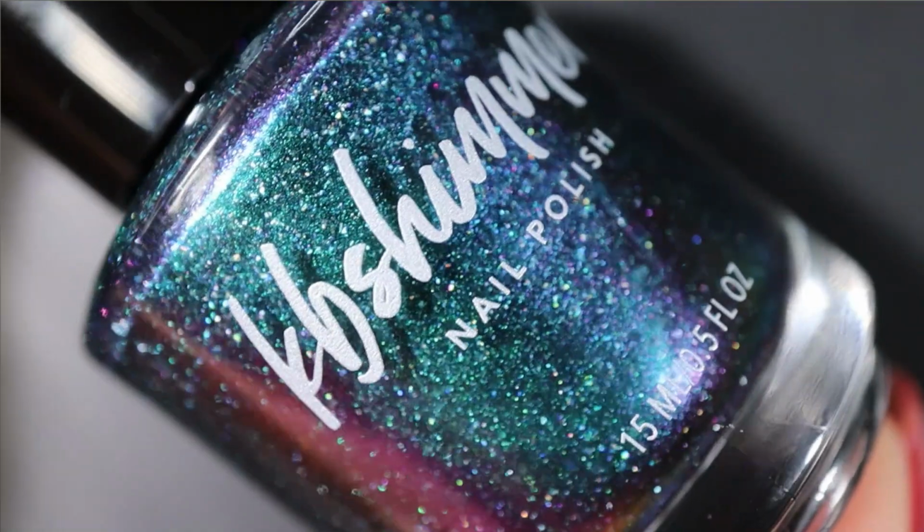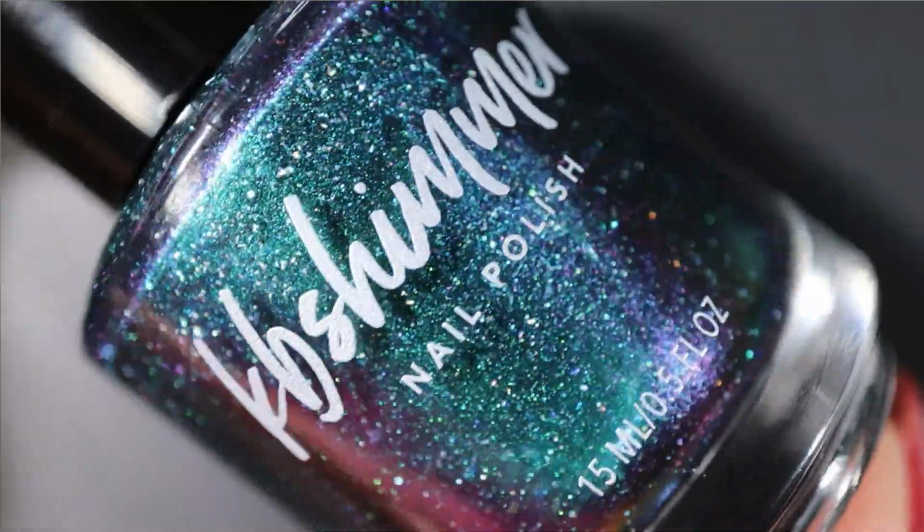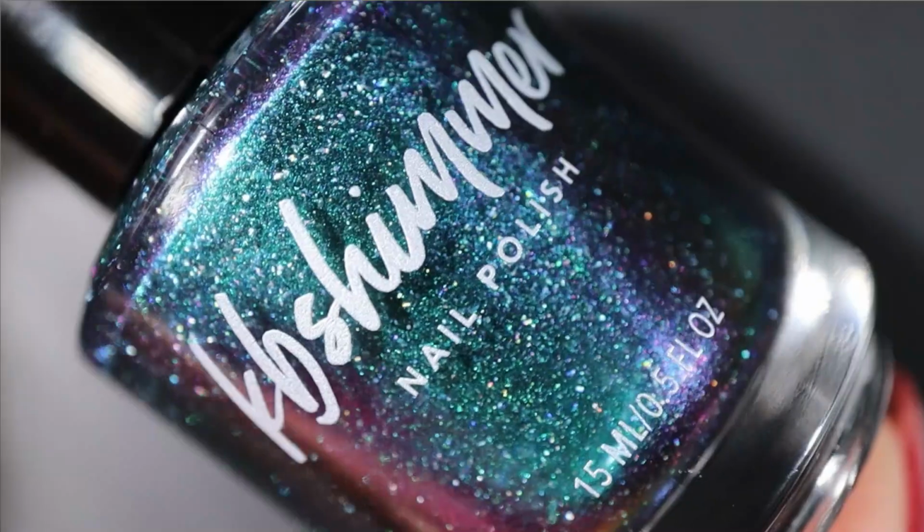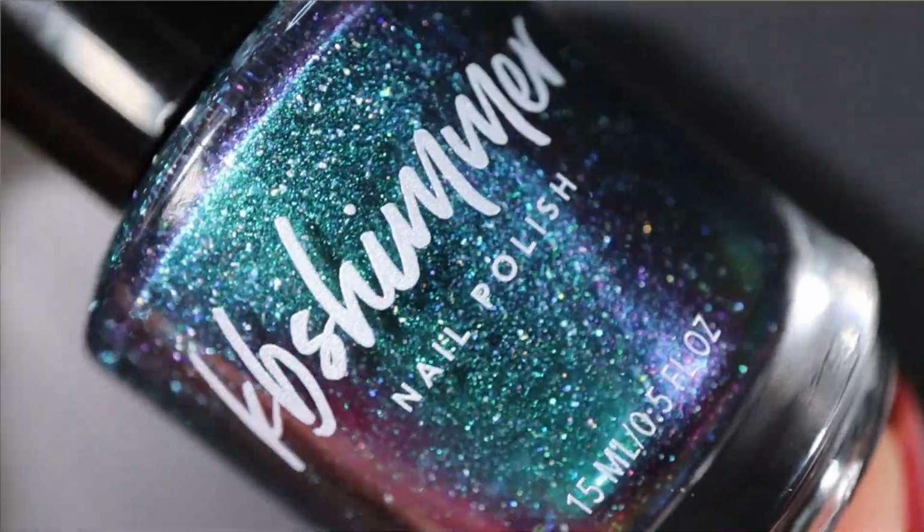Another teal I wore and loved this month comes from KBShimmer, and it's called Northern Frights. This one has a teal base with multi-chrome shimmer that shifts green to blue to purple to pink and maybe gold at extreme angles, as well as hollow flakes.